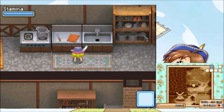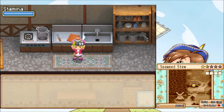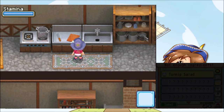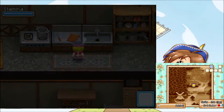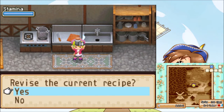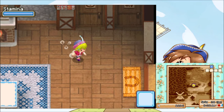Let's finish cooking the rest of them. We made seaweed stew. Now we'll hopefully be able to buy some more this bazaar. You're not guaranteed, though, that Shen will sell seaweed during spring or summer. Sometimes the inventory rotates out with something else, like a sea urchin. So you might have to save scum, or you might just have to skip the next bazaar and wait till next week and do other stuff.